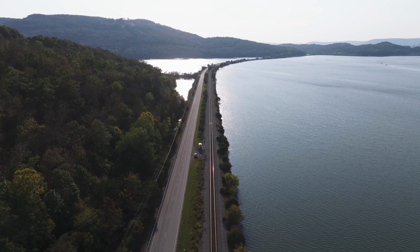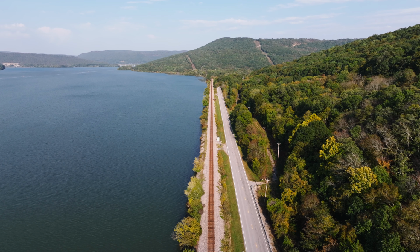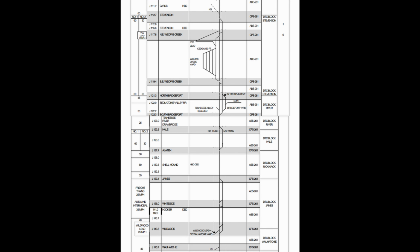Running beside this newly formed lake is CSX's main line from Nashville, Tennessee to Chattanooga, Tennessee, the Chattanooga Subdivision. Norfolk Southern also has trackage rights on the section of the Chattanooga Sub, going from Wauhatchie to Stevenson, making this already scenic spot a railfan hotspot.